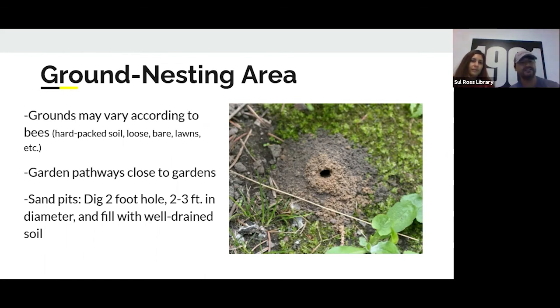Something that is a quick one, if you do have garden pathways, sometimes you'll see items like this, and that's a telltale sign that you may actually have a ground bee. So a ground nester. This is something that we leave alone. From my research, I learned that a lot of times we'll see this and be fearful of it, like, oh, something's going to fly at me and get me. Actually, no, the odds that that thing will see you are pretty low.